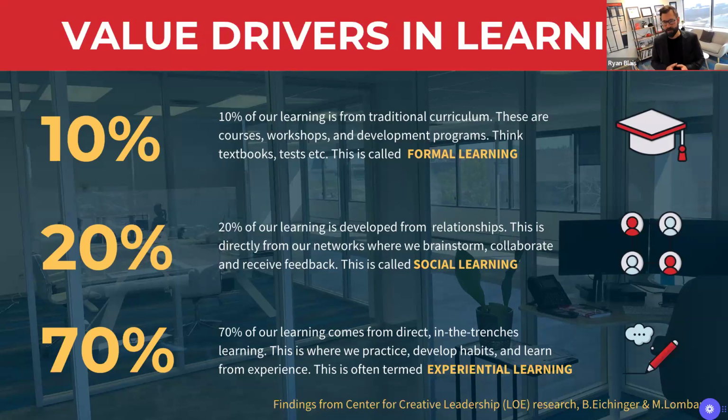But 70%, the lion's share of your learning, is what we call experiential learning, or in the trenches, or the practice. So what you're learning, you will apply. And then when you apply it, you will make mistakes, or you'll find opportunities for improvement, or you'll have really great questions and you'll come back. And so that iteration is kind of like doing the reps.